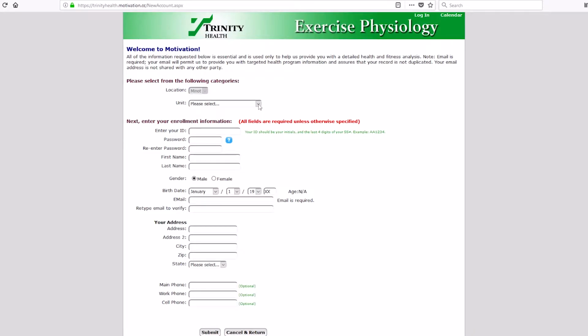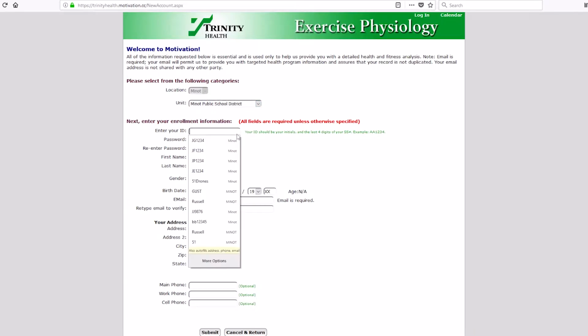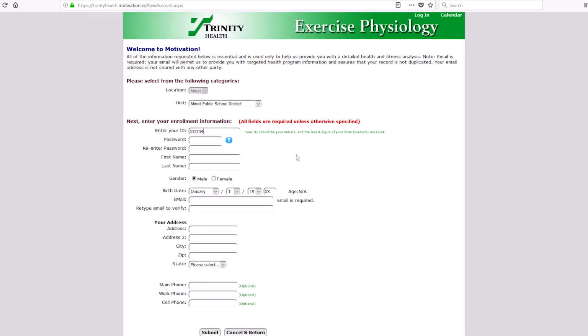For units at the very top, you're going to click on that little arrow and choose Minot Public School District. Then for your ID, use your initials and the last 4 digits of your social security number. For example, John Doe would be JD1234.